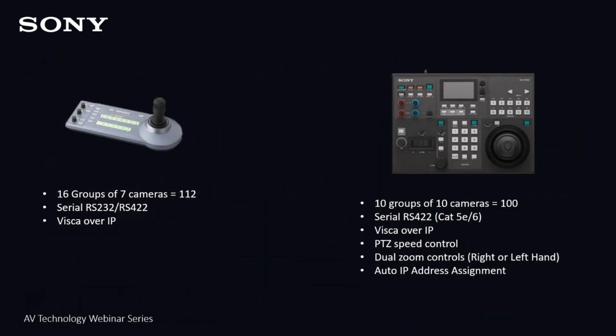Sony also offers 2 PTZ controllers. The RMIP10 and the RMIP500 make it easy to control all Sony PTZ cameras installed at a place of worship, whether it's a single camera or multiple cameras.